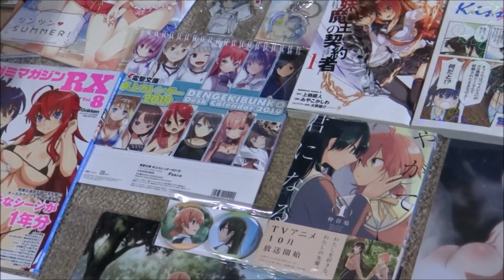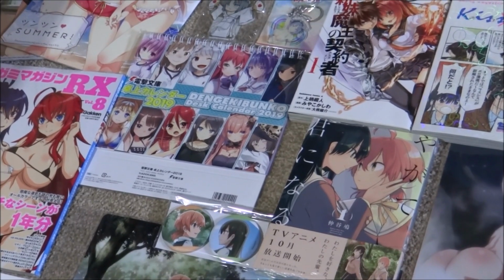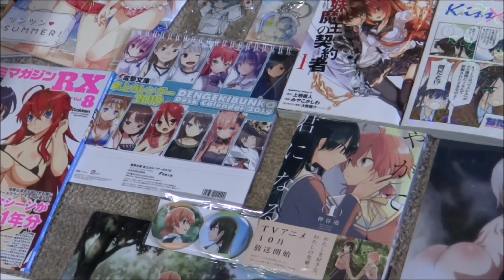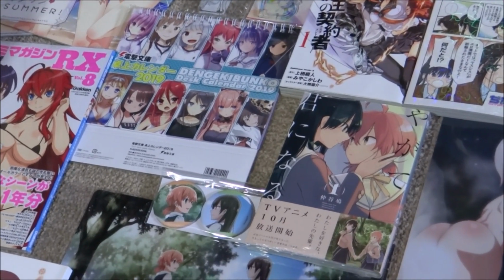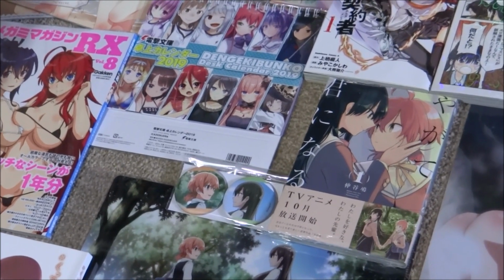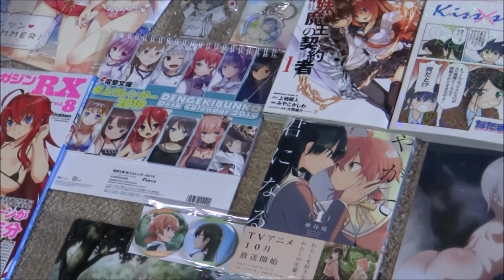Coming above that, we've got a Denki Bunko desk calendar for 2019. Now, I picked one of these up last year for 2018, and it's a pretty fun calendar. Each month has got a different anime girl on it, and there they all are.